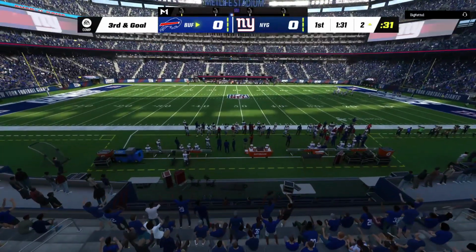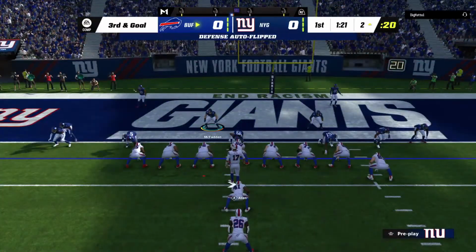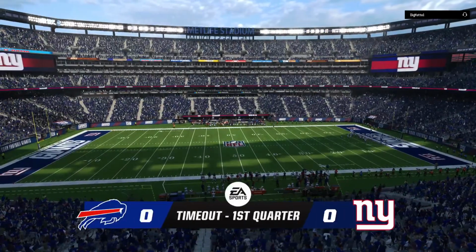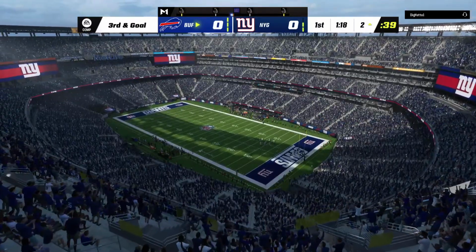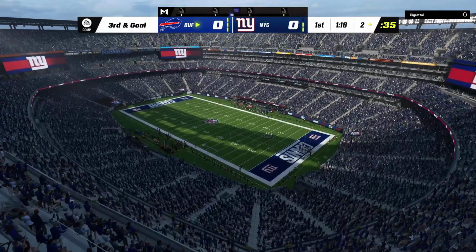No doubt about it, because to make that type of a drive and ultimately kick a field goal would feel very disappointing. But I'm just wondering, is the head coach thinking, is this 4-down territory? Might he go for it? And now the Giants will stop play as they take a timeout defensively. They'll have 2 remaining as we step aside here in this first quarter.